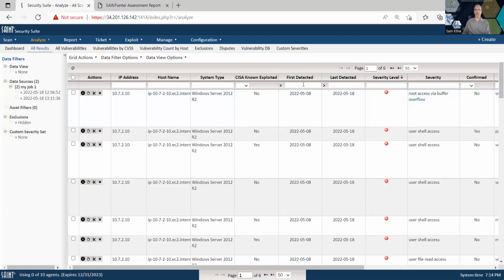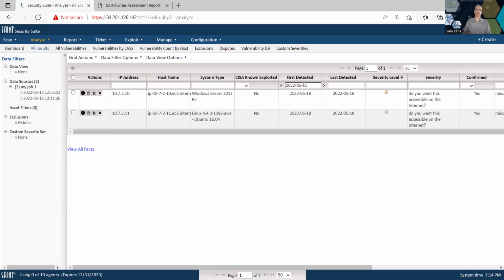If we want to filter it down, if we want to see what vulnerabilities may have been new, say we can filter it down to just the vulnerabilities which are detected after May 15th. So I go like that, and we see that there are two vulnerabilities that match that filter. Both of these vulnerabilities were detected on May 18 and last detected on May 18. So they were only detected once.